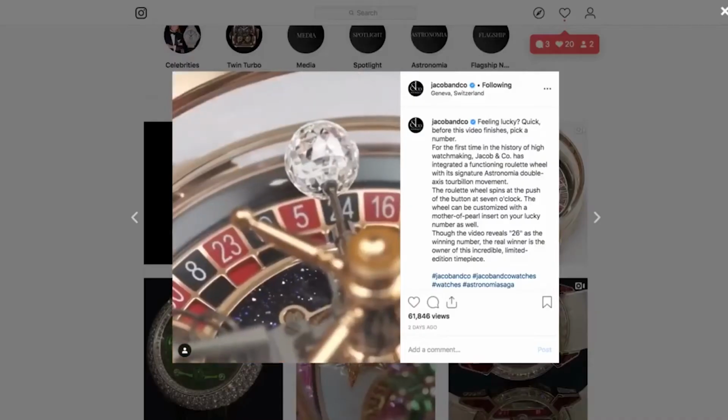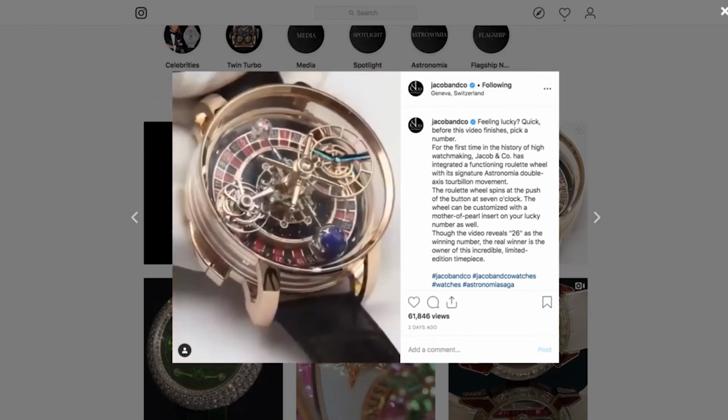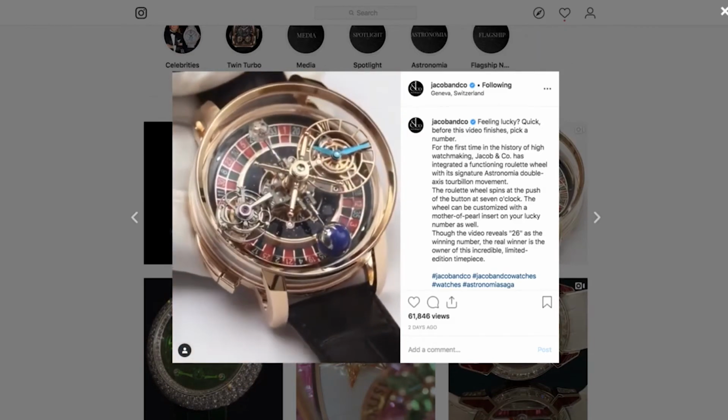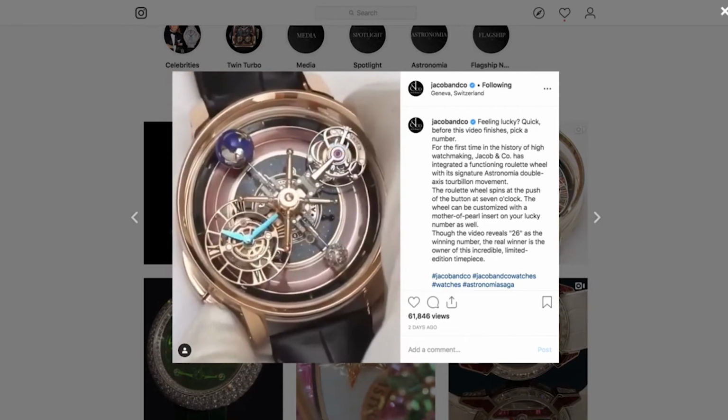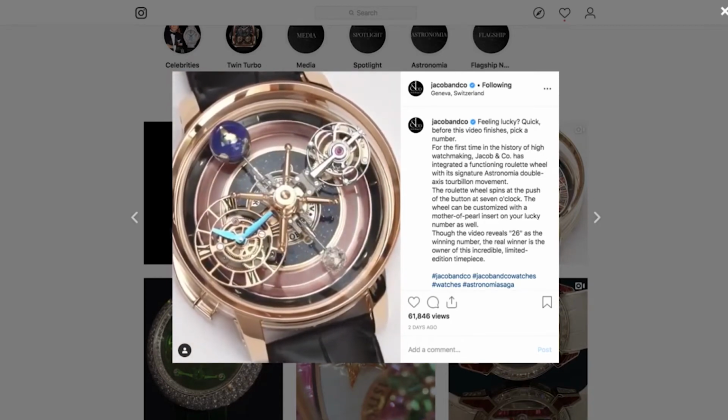It's Jacob and Co. You might find some animations. There you go. Oh my god! This is the roulette. They're different themes, right? So this is the roulette wheel one. This is a watch that has a roulette wheel in it, but it looks like it's half an inch deep. Oh look, you can actually spin the roulette wheel. You can play roulette with it.